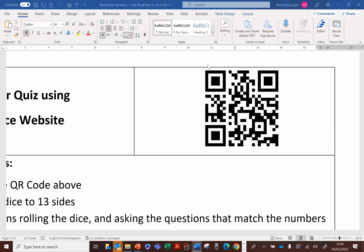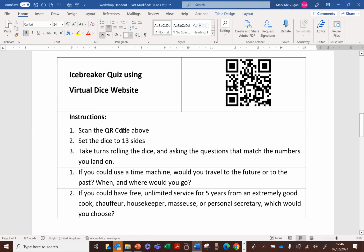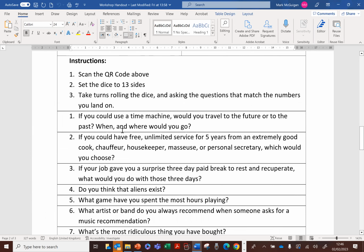So far, so good. Now, how do you answer the questions? You have to think up your own answers. I just used this as an icebreaker at the forum last week. Okay, so let's do one for an example.